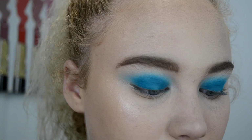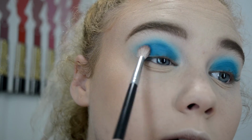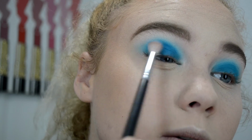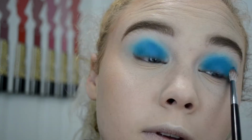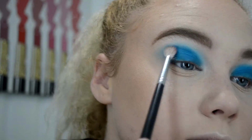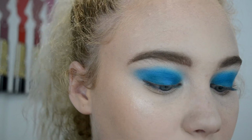Okay, I'm going to go into the shade Deceased. I'm just going to put that right in between, right in the middle area. You saw where I just put it, right? Kind of bringing it up and out, and we'll blend it out in just a second. Then I'm going to blend that out with Minty.